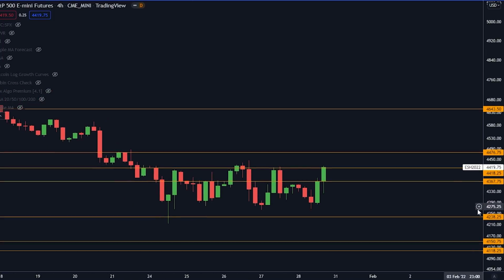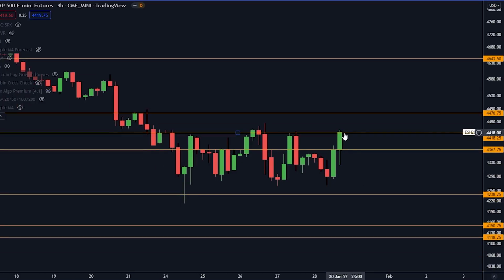You can see that on the traditional markets, we are right on the edge here at 4,420. And these are going to open up today, Sunday evening, unless there's some kind of holiday in the US. I don't think so. But you can see that we're right on the edge here, and whatever happens when these open up is going to dramatically influence the Bitcoin price.